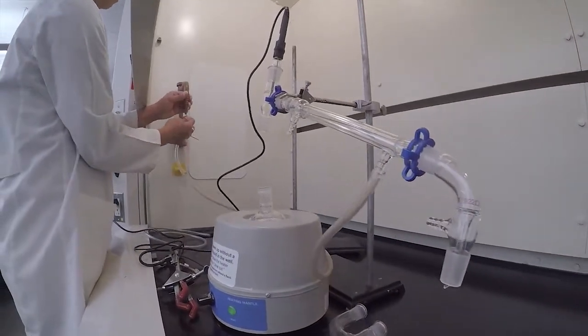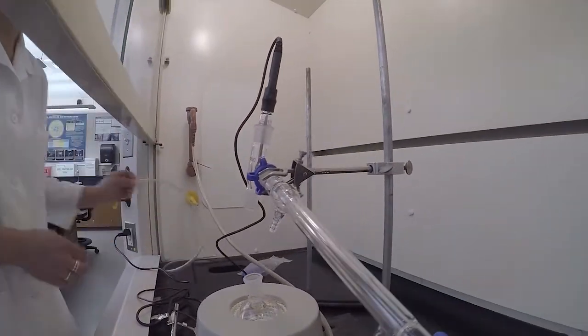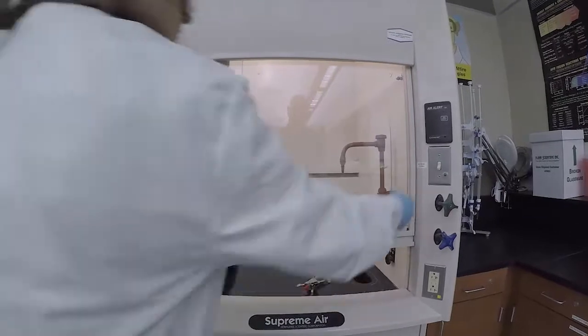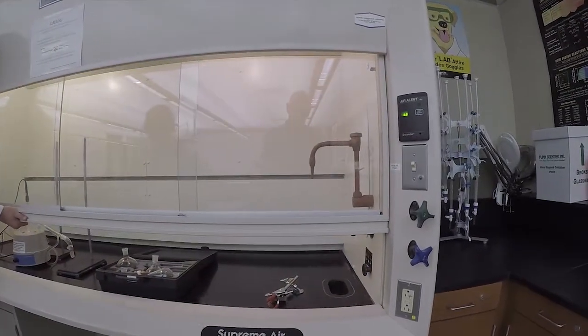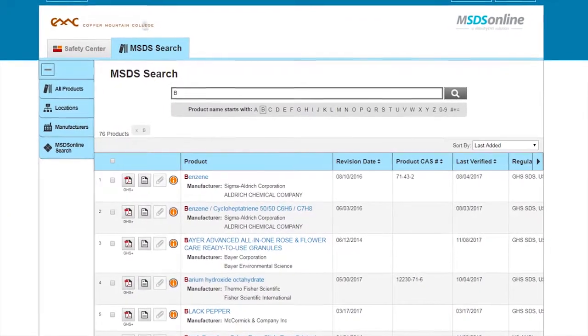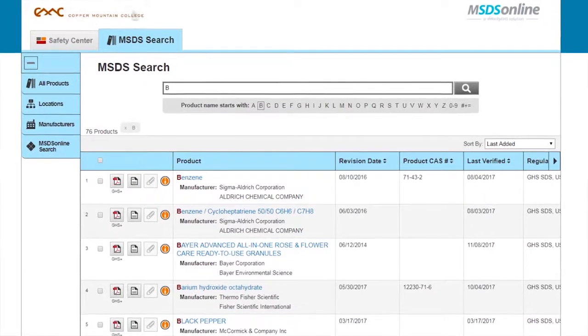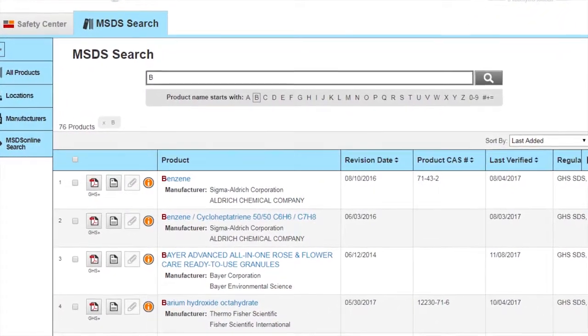If you feel you have inhaled a volatile chemical, get fresh air immediately, especially if you're feeling faint or nauseous. Remember to keep the front sash below the marked level. This allows the fume hood to work efficiently. Reading your SDSs before class will alert you of when to use a fume hood during experiments. A smart habit to acquire in my book.